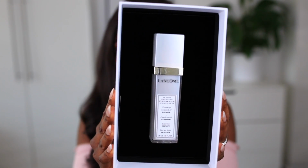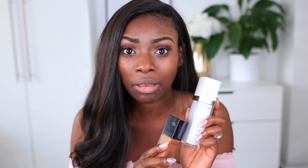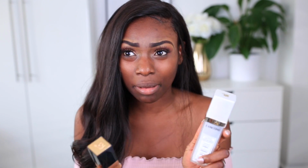But we need to be honest about the new product. If you're gonna be parting with £95, you need to know that this is actually about to be the real deal. And I'm not gonna lie, just look at the box. This box is so gorgeous, it's so epic. And then look at the foundation, it's kind of weird because it feels like there's nothing in it. It feels lighter than these bottles because this isn't made out of glass, it's maybe a plastic bottle.